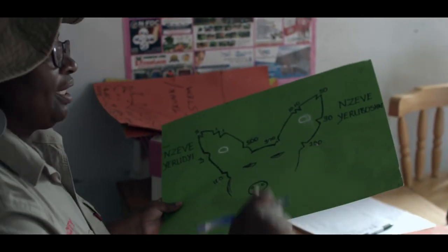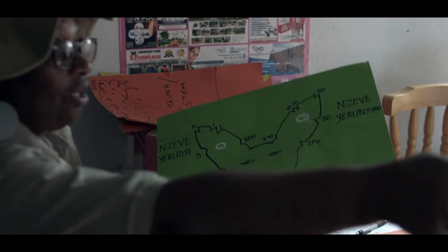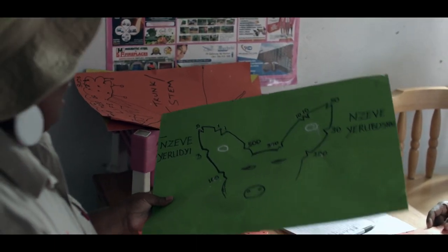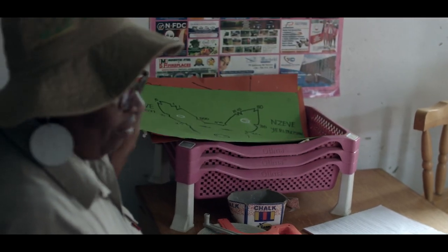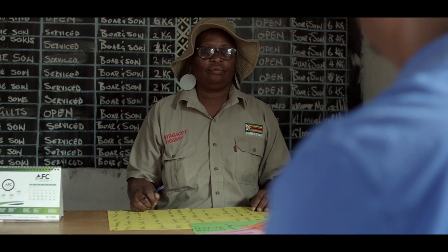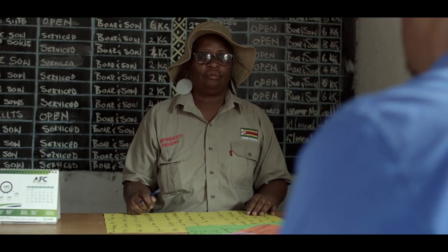You would find that most farmers tend to have records that are not up to scratch. They need to address the issue of record keeping, because record keeping enables you to calculate even the amount of feed that has been given to each sow.